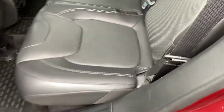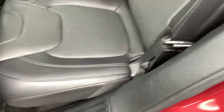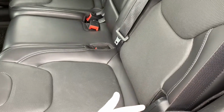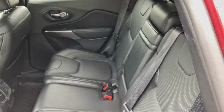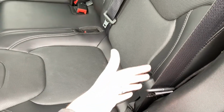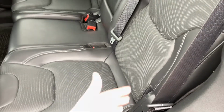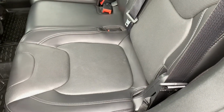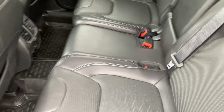It's also kind of cool, and most people don't know, that the Cherokee actually has a pelvis airbag that covers this section here, in addition to the curtain airbags. So it's one of those few SUVs that actually has a rear side airbag mounted in the seat to protect your thorax and your pelvis area against side collisions. So that's kind of cool.